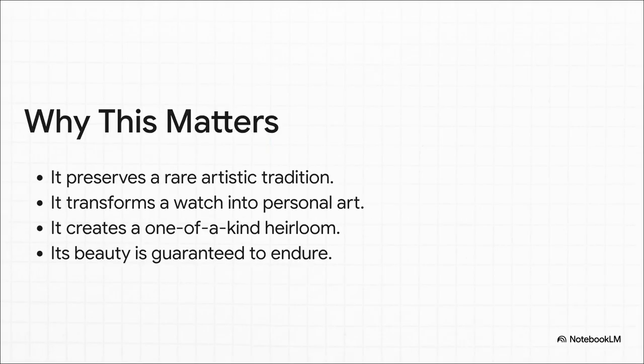So why does any of this matter? Well, for one, it's keeping a very rare, very beautiful artistic tradition alive. But more than that, it's about turning something you wear every day into a piece of personal art. It's about creating an heirloom that's completely unique to you, something that will tell a story for hundreds of years, with a beauty that you know, for a fact, will never fade.